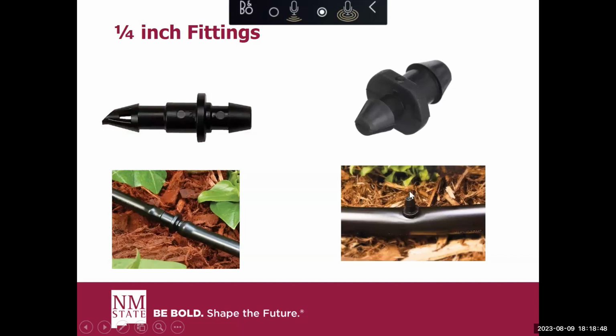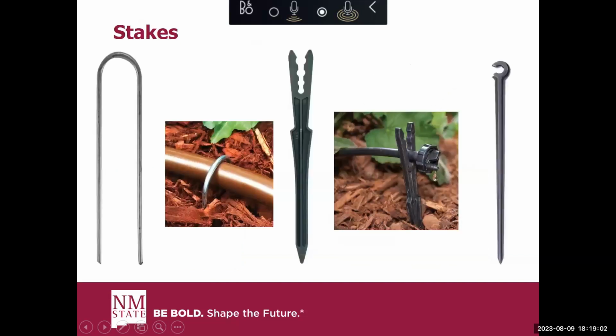Goof plugs are very important, because when you punch a hole, sometimes you don't always punch it in the right place, or you want to move something. So this, you can just push it right into the hole you punched, and sometimes water will leak out, but generally it's pretty tight. Here are the different kinds of stakes you can use.